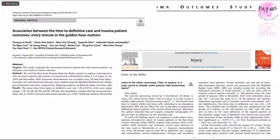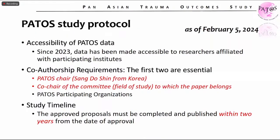So you can make your own research ideas based on these published articles. In February 2024, PATHOS CRN revised its study protocol. Firstly, since 2023, PATHOS data has been accessible to researchers affiliated with the participating institute. Researchers approved by the national PI of PATHOS can submit study proposals.